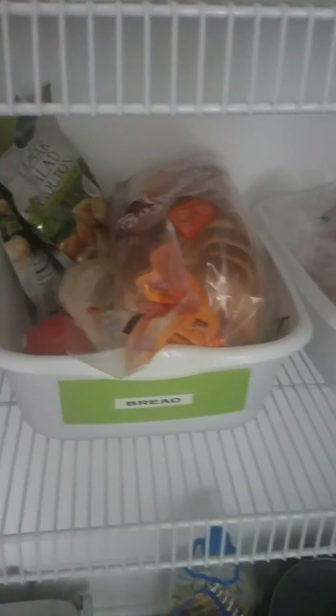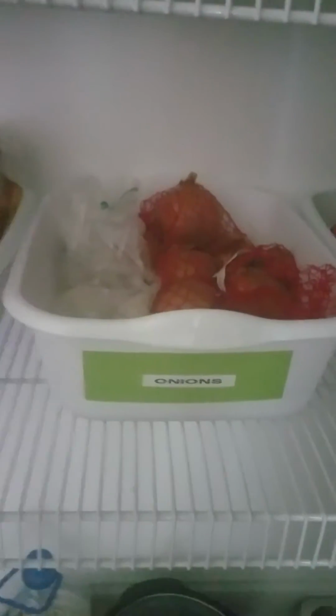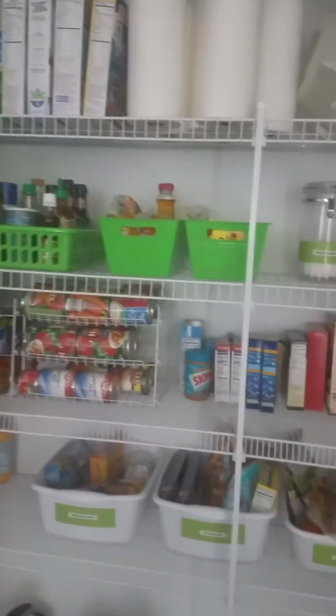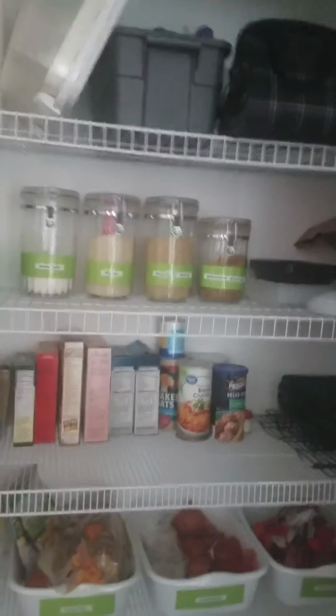I got snacks in there. That one's for pasta. Put bread in there. My kids eat a lot of tortillas because they eat burritos every morning. Onions in this one and potatoes back there. And having things in bins just kind of keeps everything together, especially the smaller things, keeps everything from falling down on the floor and just being everywhere. It helps me have less chaos in my life.